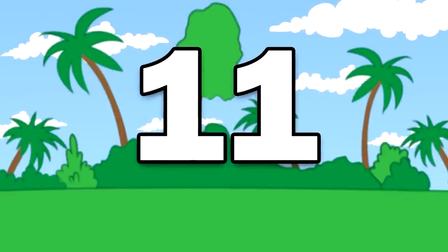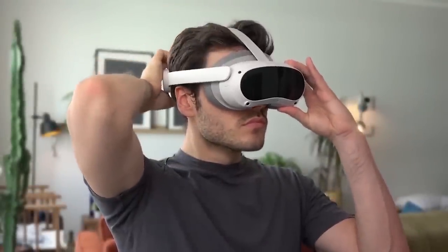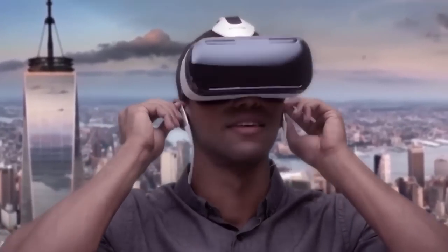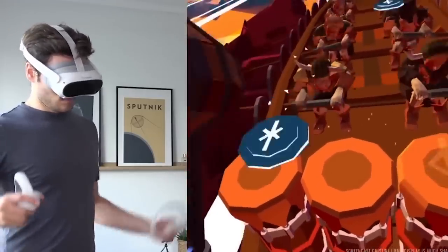Number 11. VR headsets. Since I just talked about them a little before, I'll bring them up once again. Video games and the consoles and/or handhelds that they're played on are without a doubt a great example of ingenious technology. They entertain you, and they're constantly getting better. But VR headsets are meant to take you to the next level of both gaming and interaction.